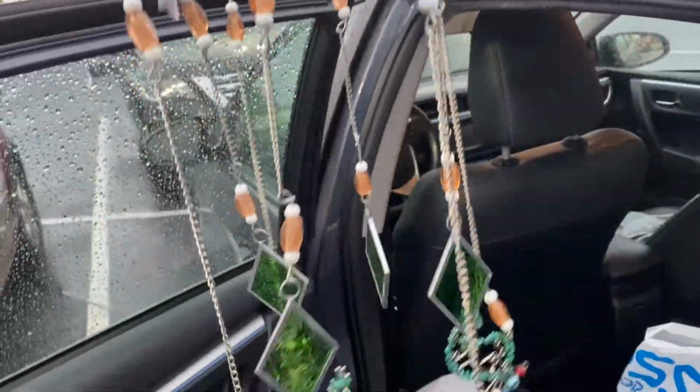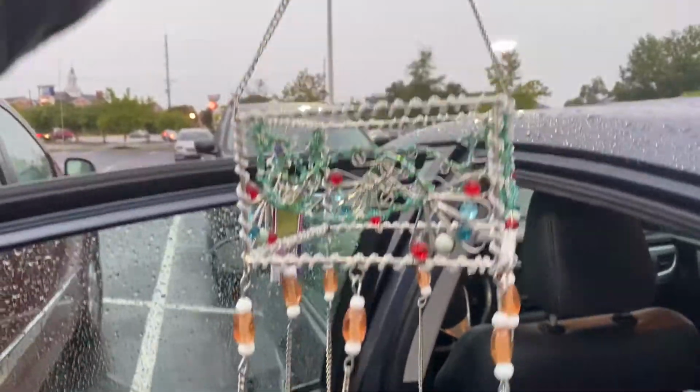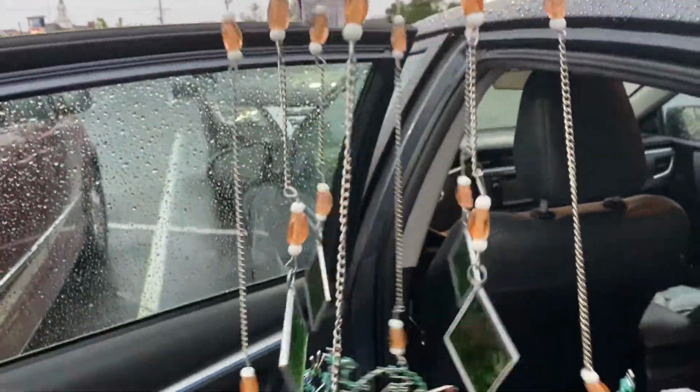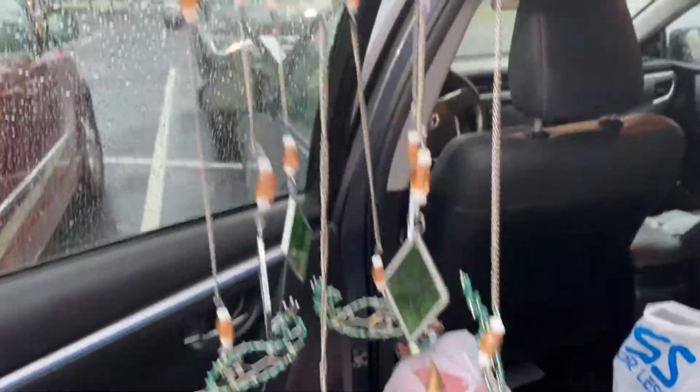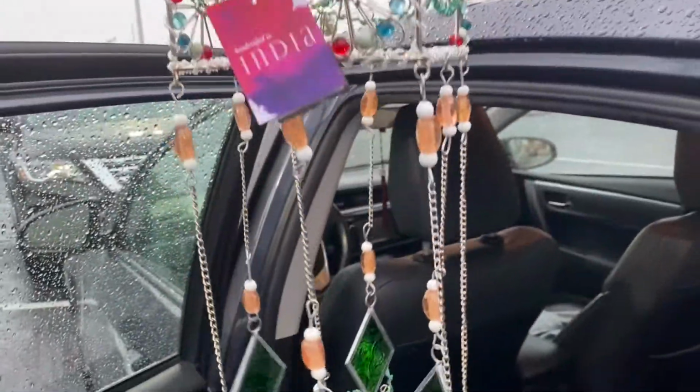All right, so the mission is complete. I got everything that I needed for their bed. So we're gonna take this home and set it up. I also wanted to show y'all my unnecessary purchase. These wind chimes. They're so pretty, like so pretty. And they were on sale, so yeah. Can't wait to put this up on my balcony.